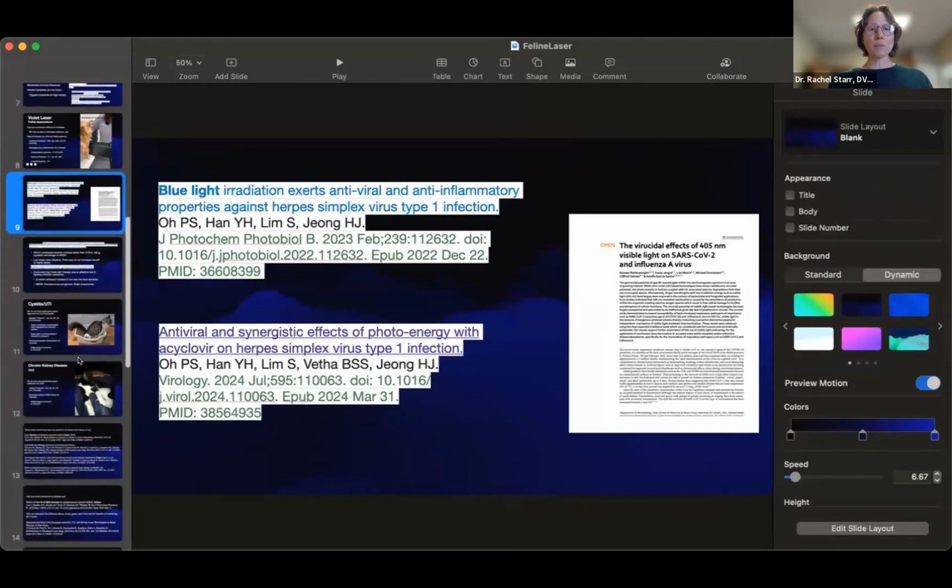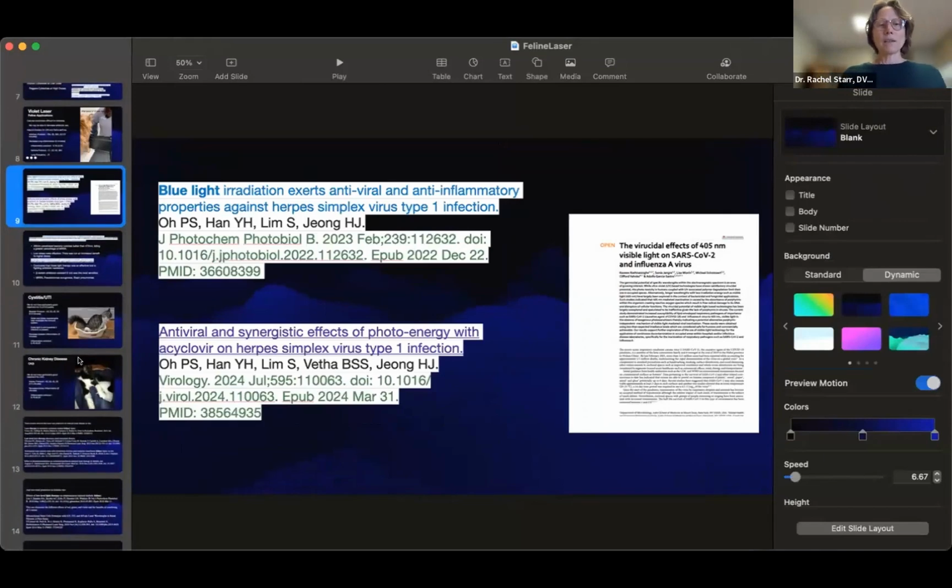Okay, so here's a couple of papers about antiviral effects. Specifically, when I'm talking about upper respiratory infections, these are in people because we don't have a lot of studies done in animals, but it is effective. I put 2 articles here where using the 405 nanometer wavelength of light was effective in neutralizing herpes simplex virus 1 in people. It kills that virus, and I have had luck in treating upper respiratory infections in cats with it.